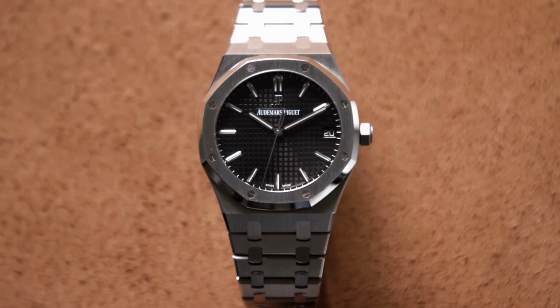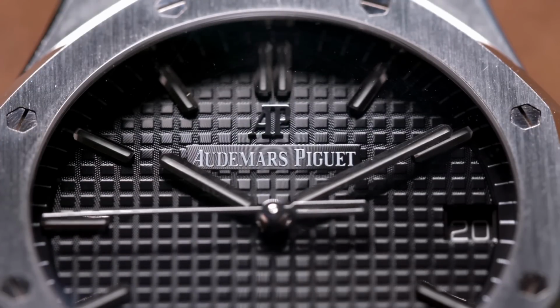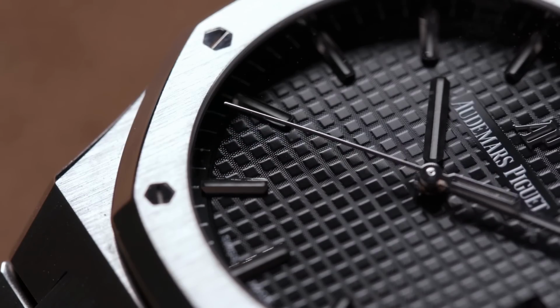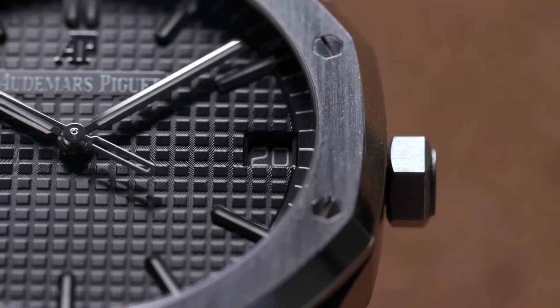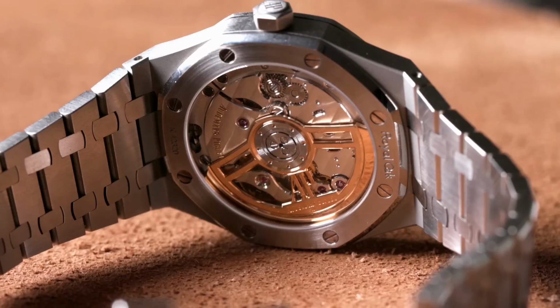The second piece is kind of a classic, but the new version. It's the Audemars 15500 ST. This particular one is the black dial, 41 millimeters. It is the updated version of what to me is one of the ultimate classic watches. Stainless steel sports watch. If you've ever worn one, it's one of the most comfortable watches to wear. The 15500 is the new updated movement. You can tell the difference immediately with the date, which is pushed a little bit more to the right. It's one of those little things that you'll pick up on the watch.